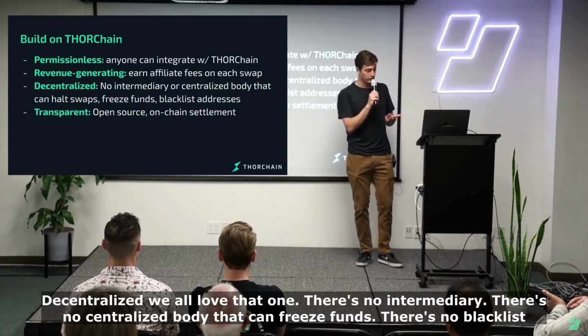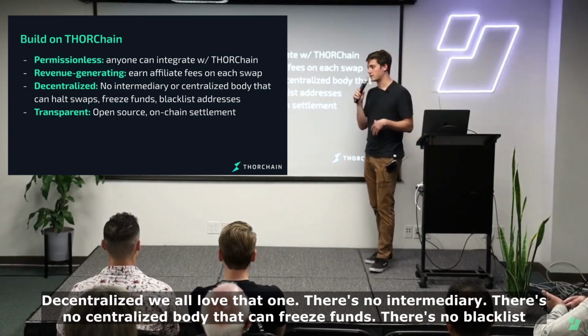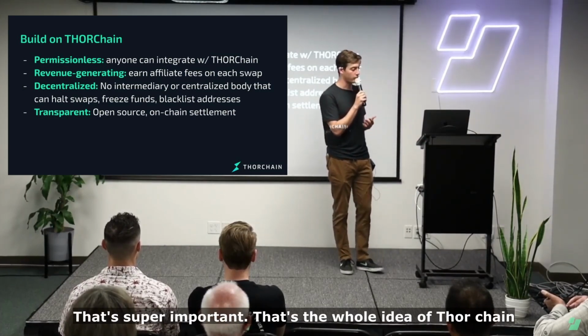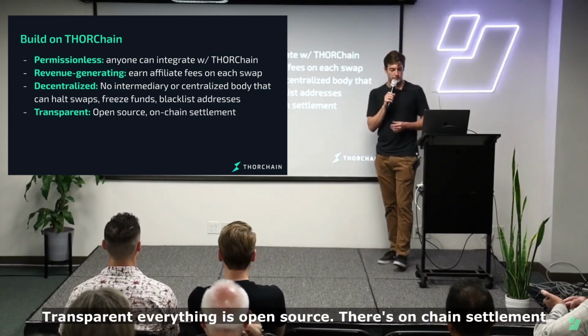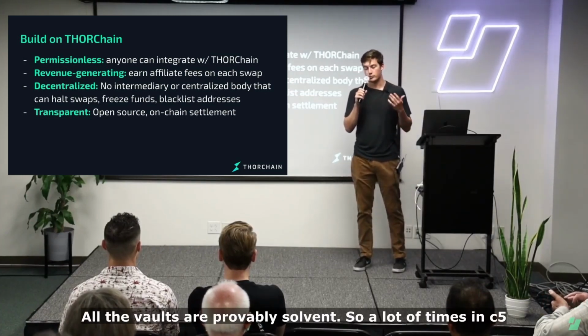Decentralized. We all love that one. There's no intermediary. There's no centralized body that can freeze funds. There's no blacklist and no whitelist. That's super important. That's the whole idea of THORChain. Non-KYC, permissionless swaps. Transparent. Everything is open source. There's on-chain settlement. All the vaults are provably solvent.